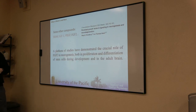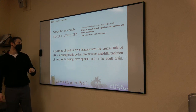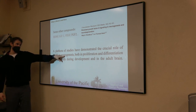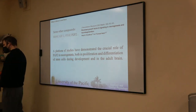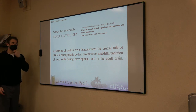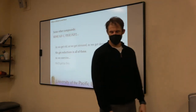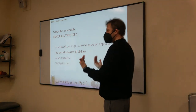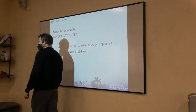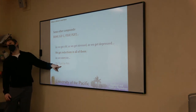And then the fibroblast growth factor, really short slide section on it. A plethora, an abundance, right, of studies have demonstrated the crucial role of fibroblast growth factor in neurogenesis, both in proliferation and differentiation of stem cells during development and in the adult brain. And we'll talk about all of these in a couple of different perspectives, but one of them, as we get stressed, as we get depressed, as we get old, we see decreases in all of these. These things decrease throughout life or in particular circumstances, these things can decrease. Exercise does the opposite, and we'll talk all about that later.